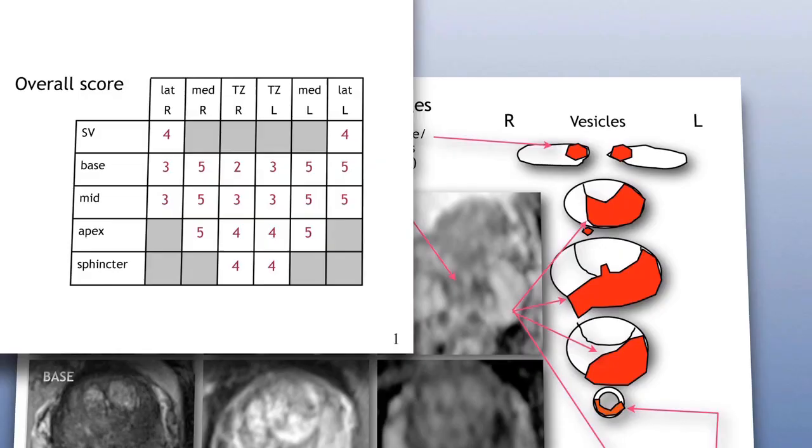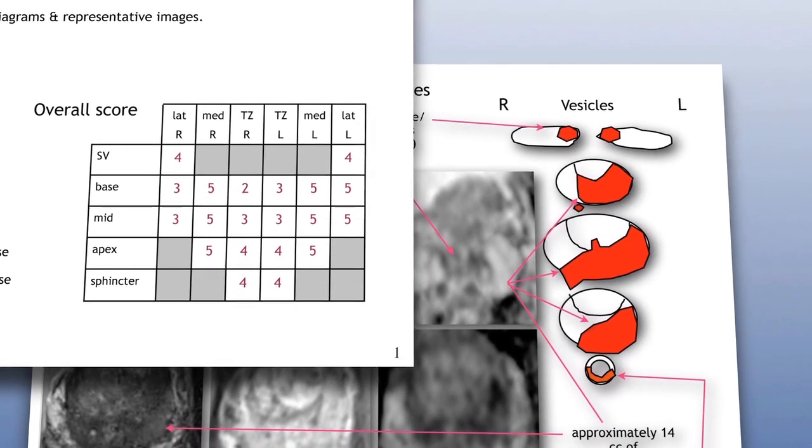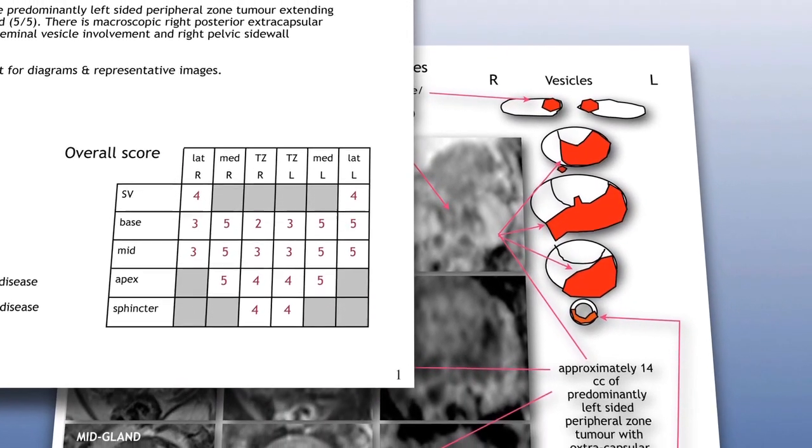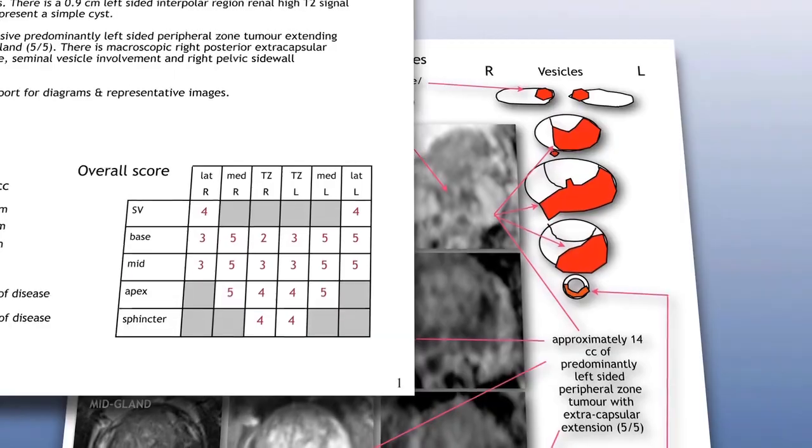I'm now able to tell the patient, actually, this is something you've got to have sorted sooner rather than later, because this is significant disease. We can see it on the MRI scan. It's high volume, there's a high grade component here that really needs to be treated. And you can then let the patient know what is the most appropriate treatment for them, be it external beam with the brachytherapy boost, or if they need to have radical surgery.